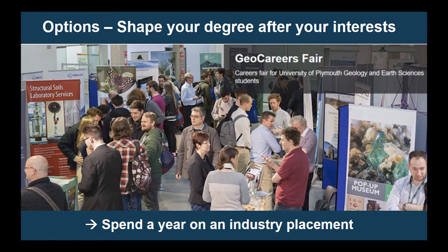Another, possibly the ultimate interest, will be what you do with your career afterwards. And at Plymouth, we have quite a lot to offer when it comes to earth science careers. For example, we have the largest geo-careers fair in the southwest of England, running for almost 20 years now. In the last careers fair, we had more than 45 professional bodies and industrial partners come and present their companies. These close links to industry are really important to us.